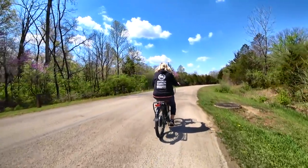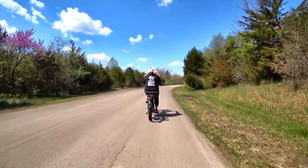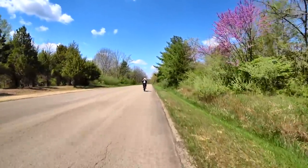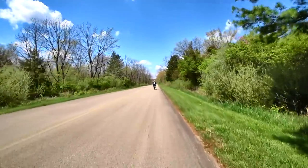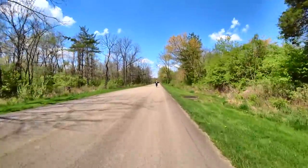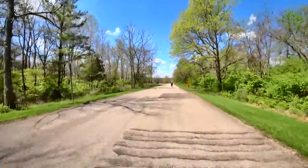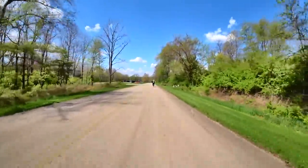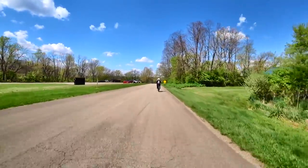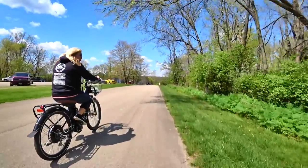Of course, water's a thing here. So we're gonna go ahead and do the boat ramp. And then once we come back up here, you'll see the other loops, which will be on the left-hand side. This is a nice road to ride your bike. For sure. This is super nice.